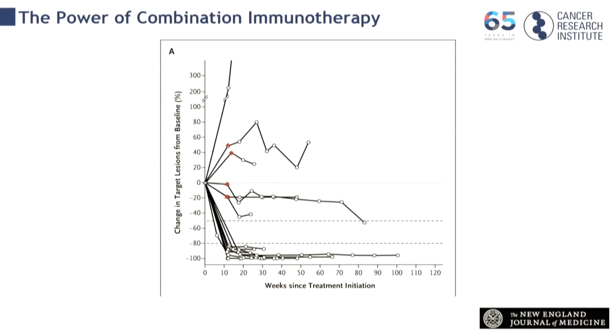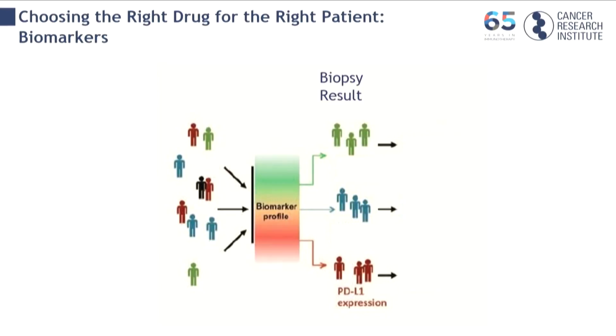And that's where the field is going, actually, and that's a lot of the research that Dr. Tormi was talking about, is what are the best combination immunotherapies. But what is the best combination immunotherapy? Probably not the same for everyone, right? So different patients have different things happening in their tumors. And as I told you, maybe not everybody needs combination immunotherapy.